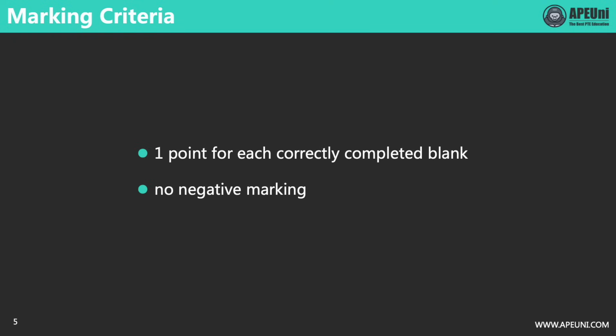Now, let's talk about the marking criteria of fill in the blanks reading and writing. You will get 1 point for each correctly completed blank. There is no negative marking, so even if you don't know the answer of a certain blank, still give it a guess. Do not leave it blank. There is still a 25% chance that you can get that 1 point.